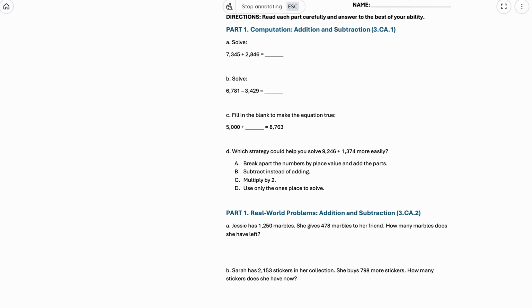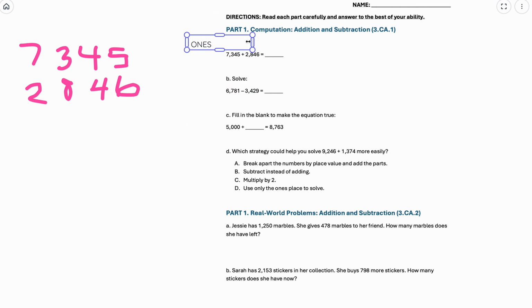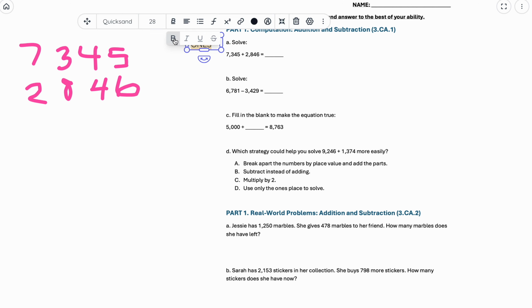We're going to go ahead and go over what we worked on yesterday for homework, and that is addition and subtraction and some real world problems. So our first one was to solve, right? So we're adding here. We've got 7,345, and we are adding 2,846. Now, once again, I'm going to go ahead and quickly, well, as quick as I can, do my place value chart just in case I make any mistakes. Remember, this is a really good tool to use to help yourselves when we are adding big numbers.